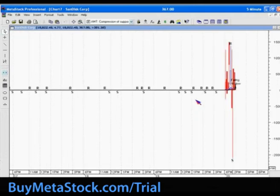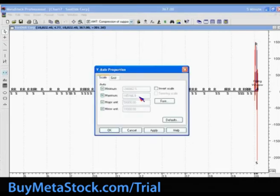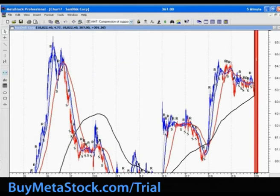Okay, so after market, I need to know how the pivots lined up. Oof. Wow, what is that? Bad ticks. Bad tick. Okay, let's fix this. Maximum. What's the price of SanDisk? Anybody know about? What's the price? Somebody give me an idea. 64, so I'll go 66. Let's do the minimum 60.